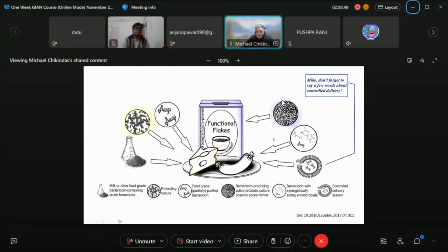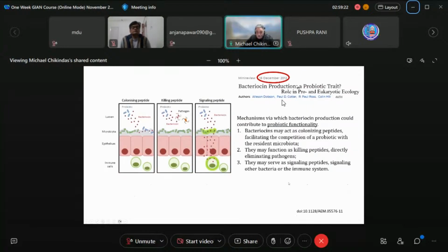Don't forget to say a few words about controlled delivery. Yes, controlled delivery, bimodal delivery, which can be achieved, which is the most effective, not only in medicinal and pharmaceutical applications, which is known for ages, but also in food systems, and that's what we showed, and this is how it must be done. Boost with the big concentrations first, and then smaller concentrations over an extended period of time. And this is the most effective delivery for antimicrobial proteins. Paper published in 2012 by the group which I very much respect.